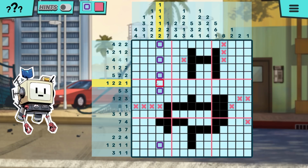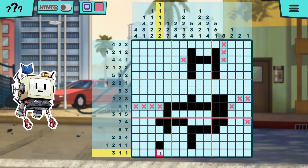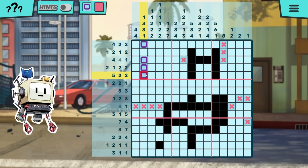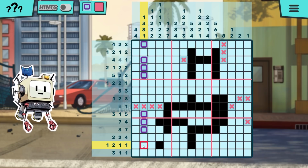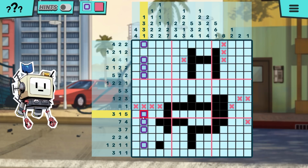Okay, so we know that's there. Oh, really? Yeah. Hmm. Because that's part of one of the 2s. But that's the only information I could glean from that one. I'm gonna keep throwing theoreticals. So we know one of the 3s has to be up here. But that both of them can't fit. Yeah, both of them can't fit. So the other 3 and 1 have to be down here.